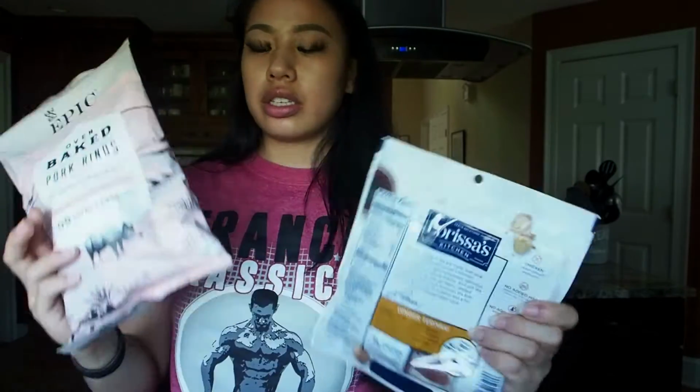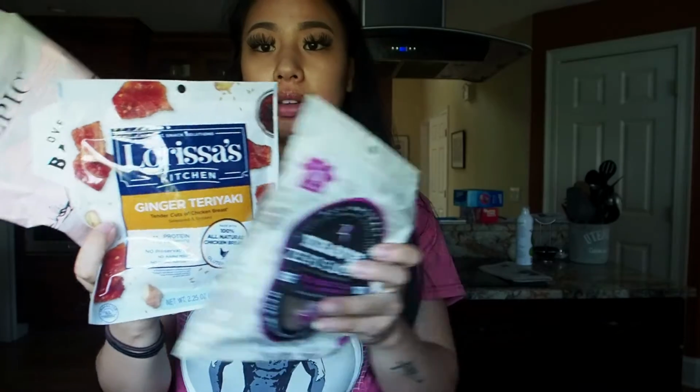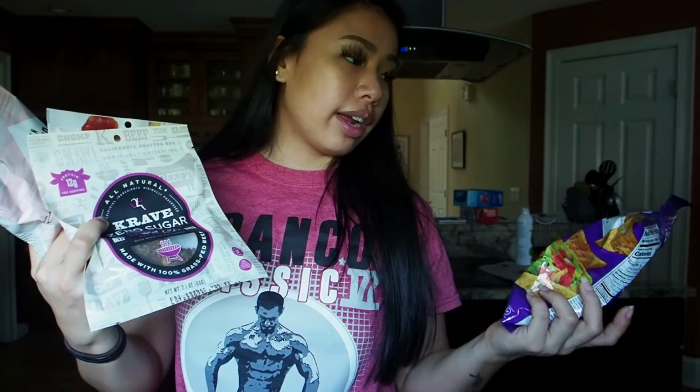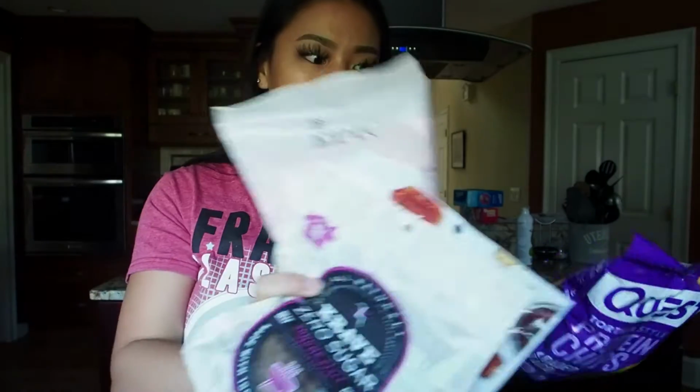So all of these, so the pork rinds, beef jerky, the tuna, and Quest chips, these are all really good. They don't need to be refrigerated. So yeah, my carry-on is basically just gonna be all protein snacks and lettuce.